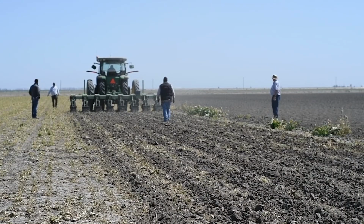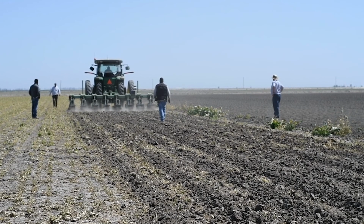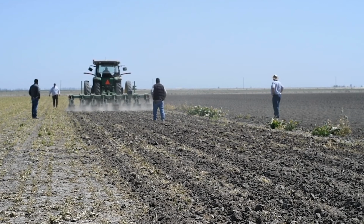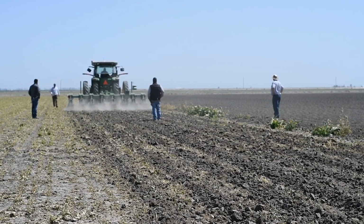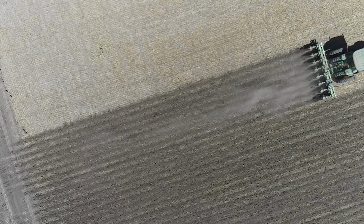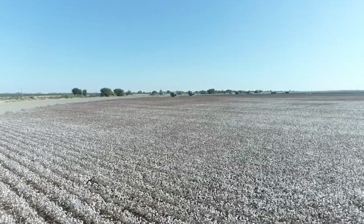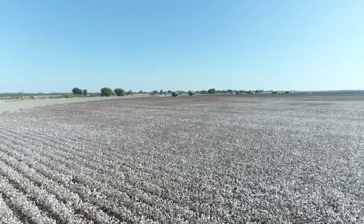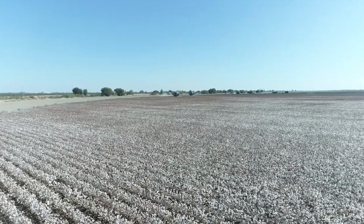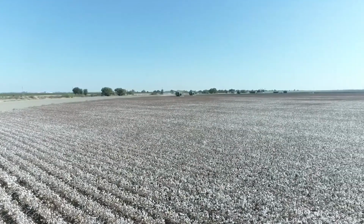We adjust the depth of the ripper shanks. We can get down to about 13 inches. We probe the field and we find out where the compaction layer is, if there is one. And if it's, let's say, at 8 to 10 inches, we'll drop that. We'll run that shank at about 11 inches, just below the compaction layer. There's no reason to do more work than we have to. Less disturbance is better.